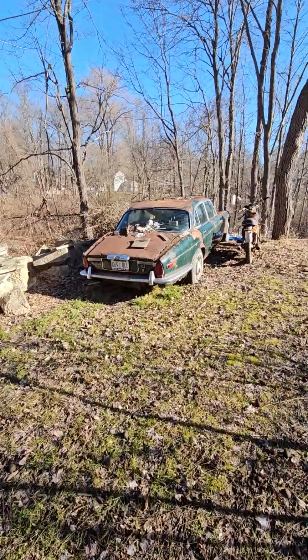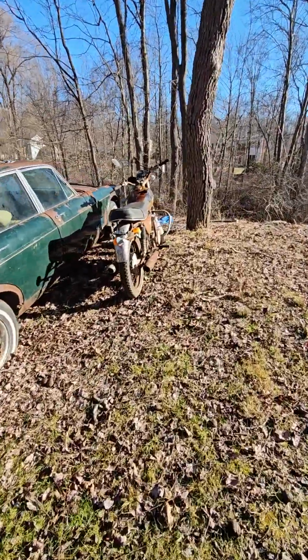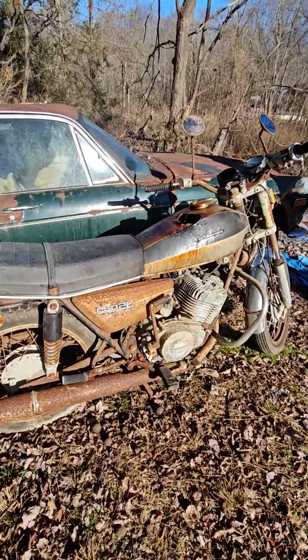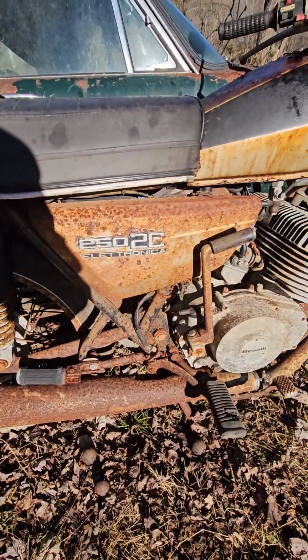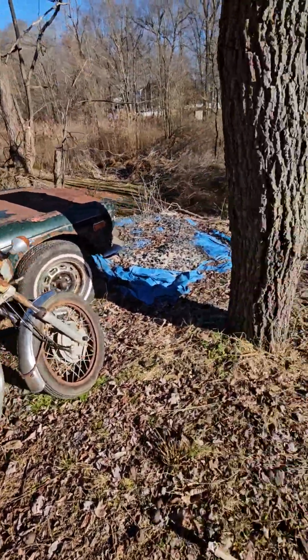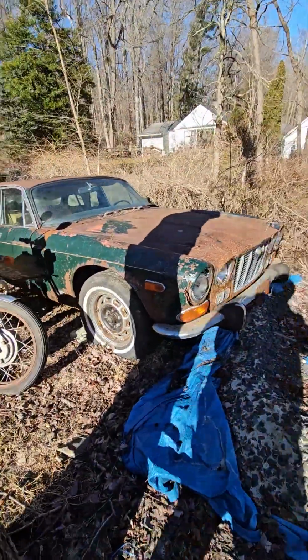Old XJ6 Jaguar. Oh, this is an old school electronic bike. I mean, yeah, Electronica. Wow. Benelli. That's a great find. I wonder if they abandoned it. Cool. Here we are.